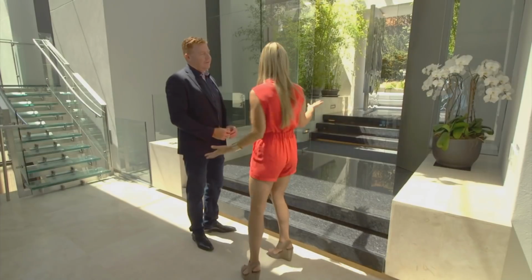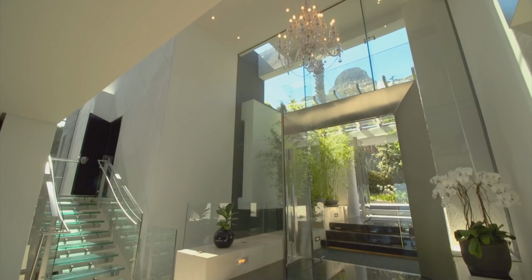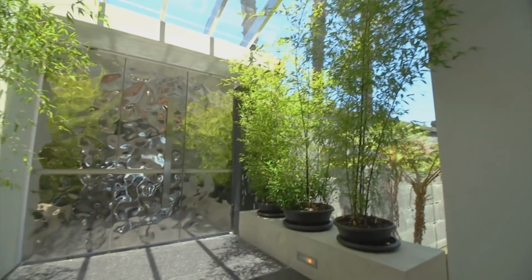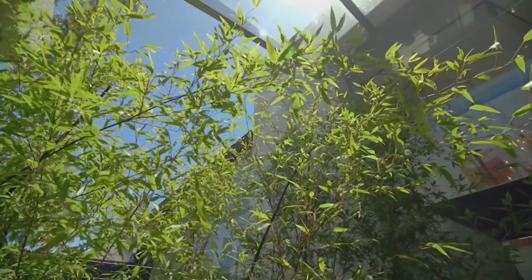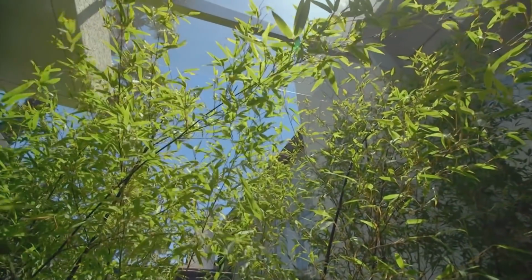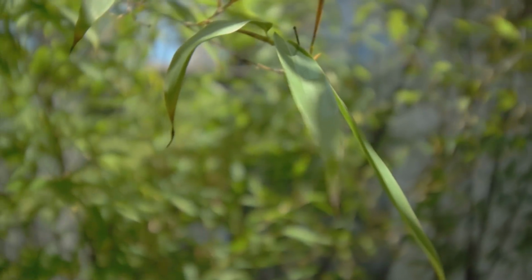Wow, what a magnificent and welcoming entrance. Thank you very much. It was something that we worked extensively on in the refurbishment. Part of the design solution with regards to the house was to create this beautiful sense of arrival, bringing a sense of intimacy to the space, and we've done this by creating a Zen garden with bamboo and the entrance area coming through into the main house.